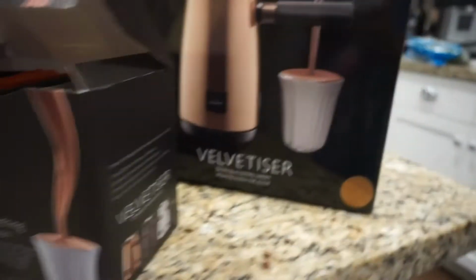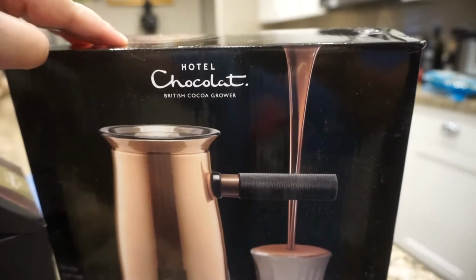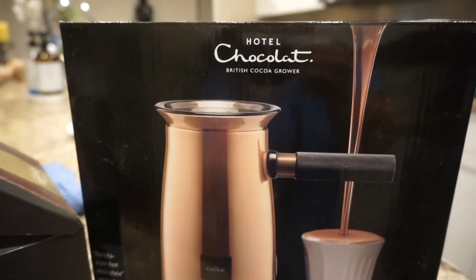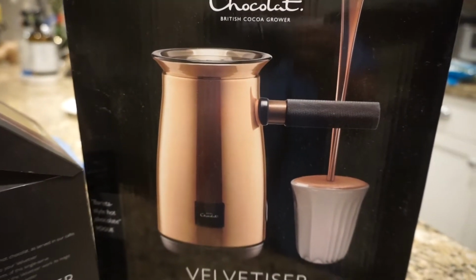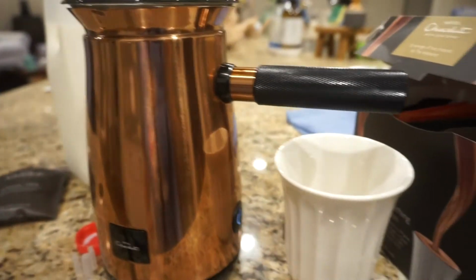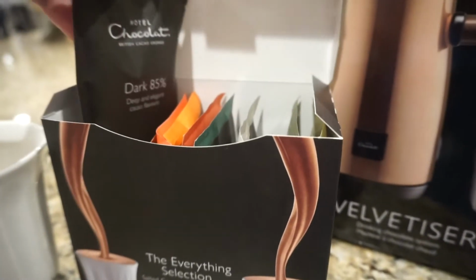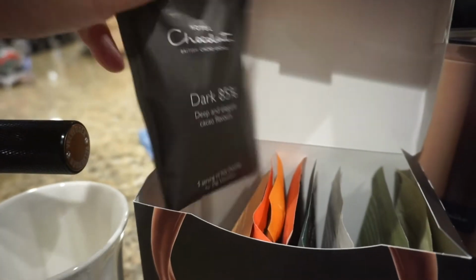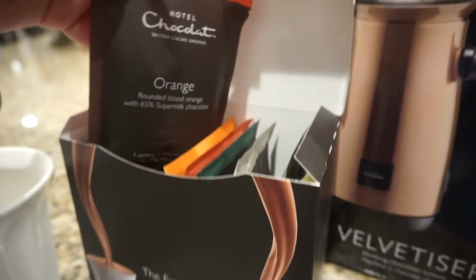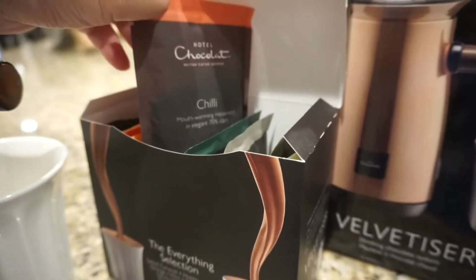In fairness, when I used to buy chocolate from them when I was still in the UK, their truffles is really good, and also the bar. So I'm excited for this. I actually am excited for the dark one. Dark 85%. I wonder what this, they say they have orange and the chili. Where's the chili? Oh, there's ginger too. The chili one.